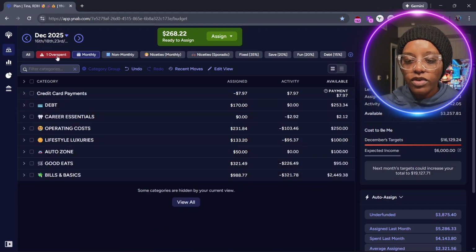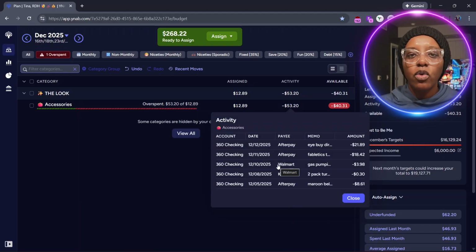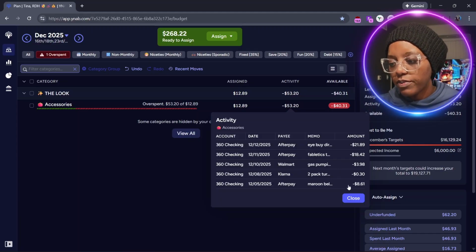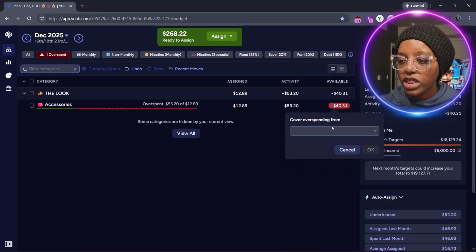Let's go jump over to this overspent category, see where we are here. Oh, I think I had a couple Afterpays come out. I was mentioning in one of my last videos, I do tons of buy now, pay later, but I'm not great at assigning my money. I'm not great at using YNAB the way you're supposed to. So yes, I have the money, but I haven't assigned it to the category, which is not good. I bought some glasses that have been taking forever to get here and a bag from Fabletics. So let's go ahead and just cover that overspending.